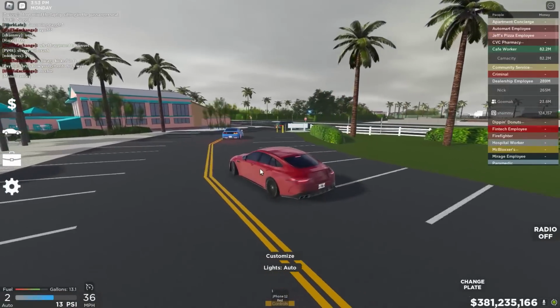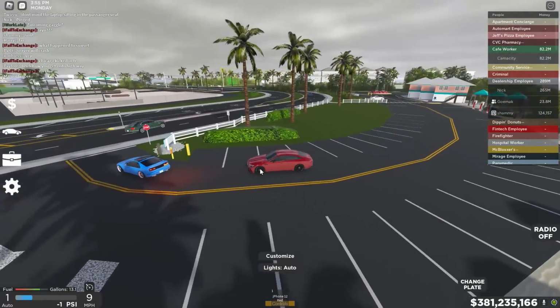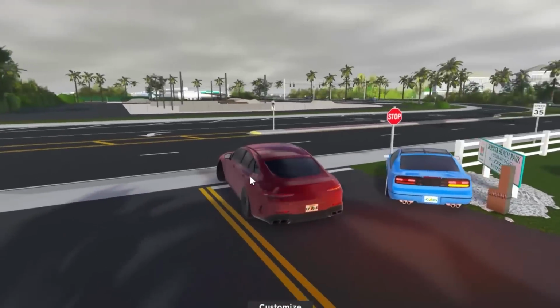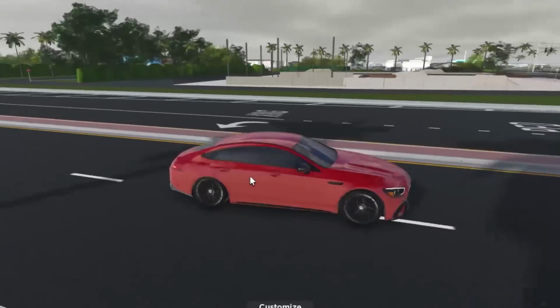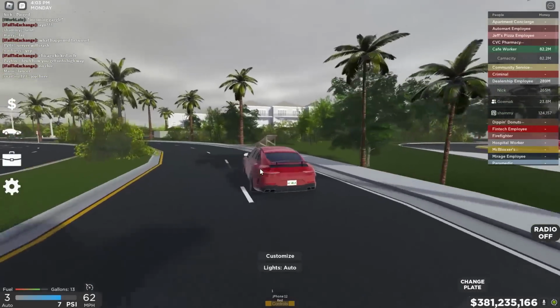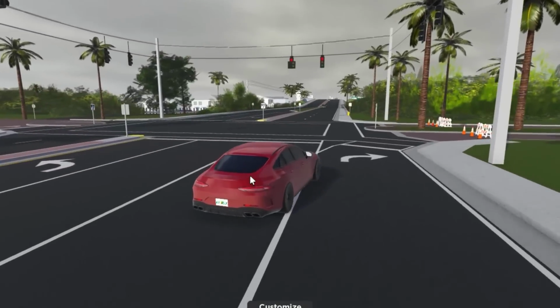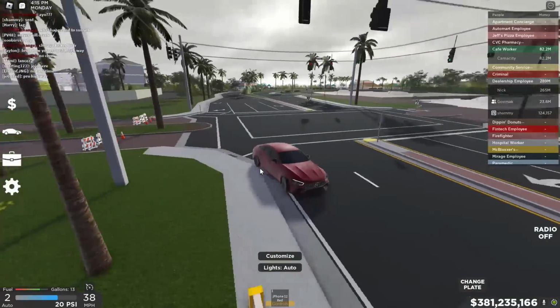So we are now heading to the highway. We got a bunch of people leaving the parking lot. Here we go. I'm ready. Let's hit the stop sign here and let's go gas it. As we can see, we are driving my beautiful Mercedes-Benz GT63. It just turned red, but you know what? Okay, there we go. Just got around.